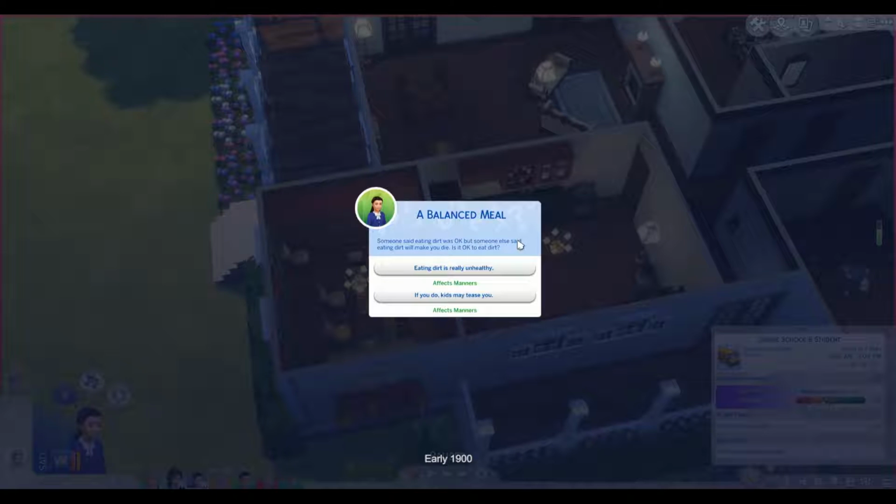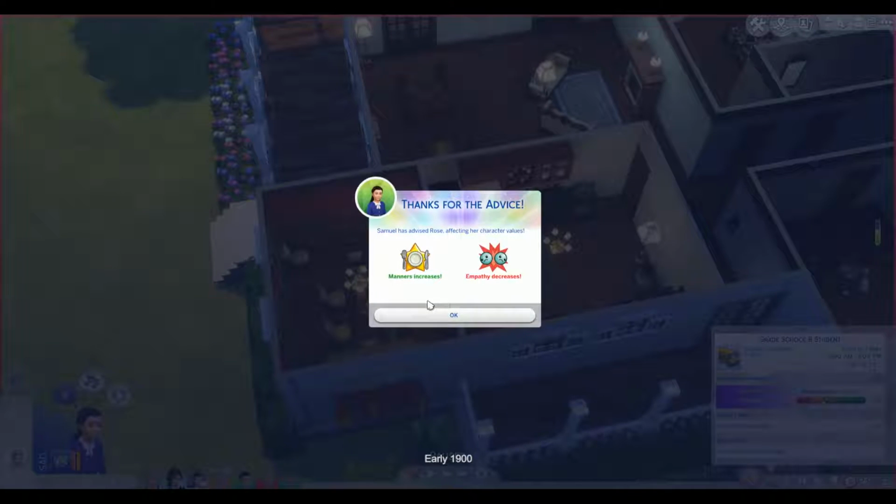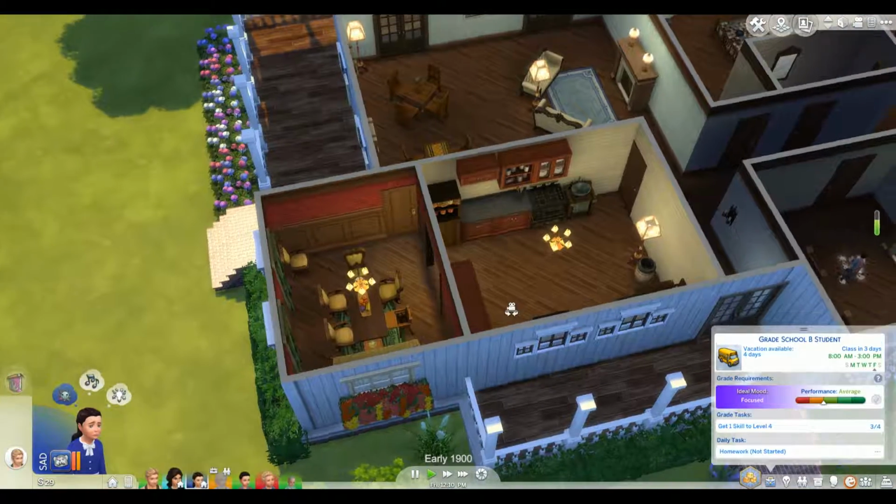Someone said eating dirt was okay, but someone else said eating dirt will make you die. Is it okay to eat dirt? Eating dirt is really unhealthy, or if you do, kids may tease you. You know what? We're going to go with this one because they live on a farm, and so they probably don't immediately go, ew, dirt. So I'm going to go ahead and let's say if you do, kids may tease you. Manners increases, empathy decreases. All right, so there you go, Rose.